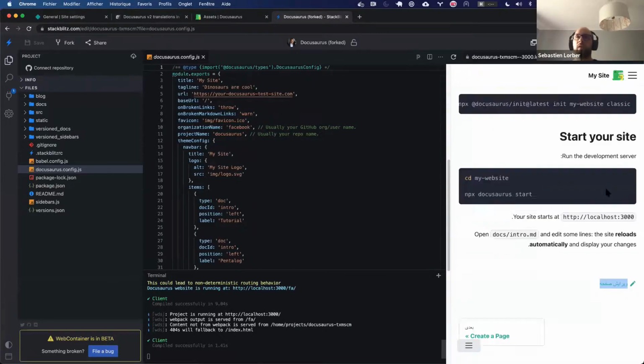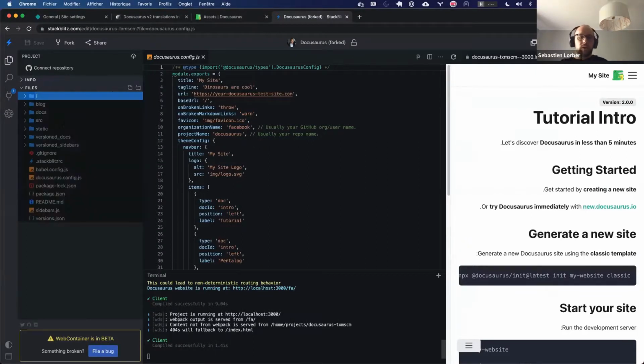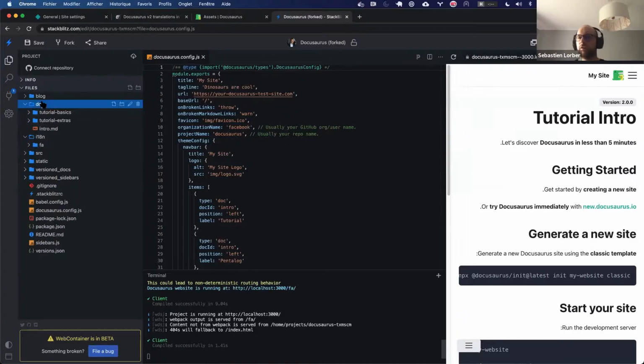And now, if you want to translate the documentation, you have to create a folder here like that, and then you have to create a subfolder with the translations here, which is the locale that you start your site in, and then you put the Markdown files here, and they will be translated when you run the site in Farsi. But if you run the site without the locale option, then it will keep using the regular documentation, which remains the main source of truth.